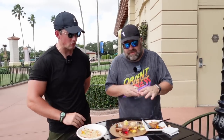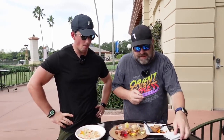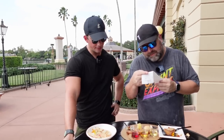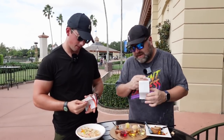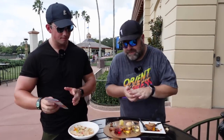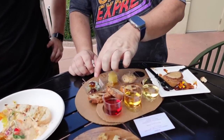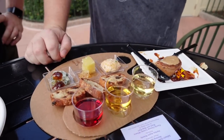So now we come to the most expensive item here. This is the $18 flight. Right? So the flight, like I said, I'm pretty sure it's $18. And I don't think they describe it in there. Nope, they didn't put it in the book. But we know what the wines are. Now, the rest of it is stuff we've already had, right? We've already had these crispy pieces of bread, the pimento, the honey, the blue cheese, the fig jam, and this cheese. So this is really about the wine at this point.